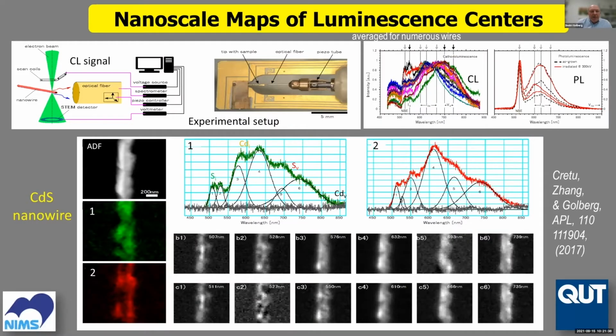And we can use this optical fiber, which we put inside the microscope, not only as a source of light, but also as a receiver, because we can use the electron beam to initiate the luminescence, cathodoluminescence, in the material, and we can use our optical fiber plus detection system to analyze cathodoluminescence signals from the sample.